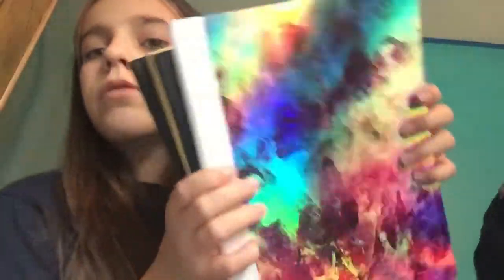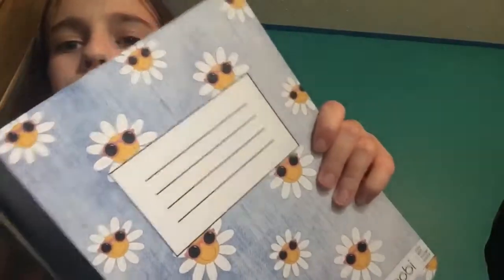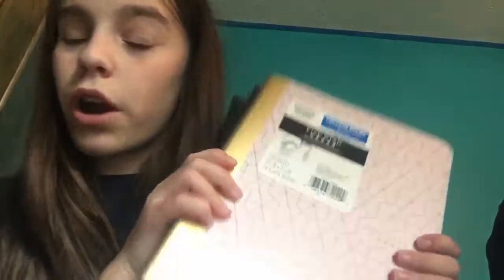Next, I have this really, really iridescent rainbow notebook. Second to last, I have this really plain silver star notebook. And last but not least, I have this sunflower notebook with like a denim style in the background. And that's it for that part of the bag.